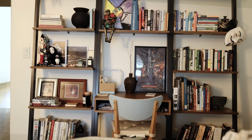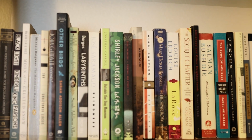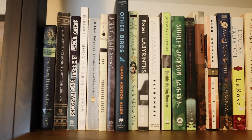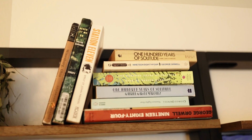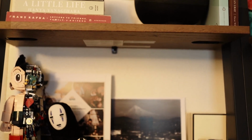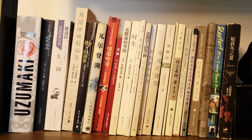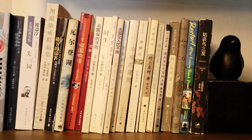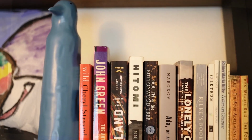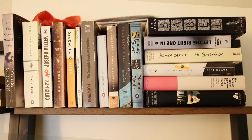I have the staircase shelf and my working desk from CB2, but I actually got it from Facebook Marketplace. I have all my contemporary fiction here, some different editions of my favorite books just for the collection, a couple of mangas, a few books in Chinese, some classics, and a very small portion of nonfiction. There are also a few overflow sci-fi books that I couldn't fit into the other shelf.